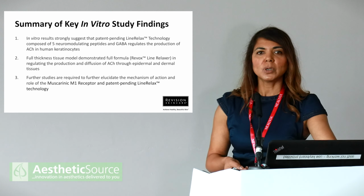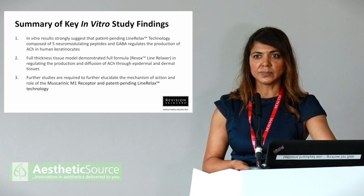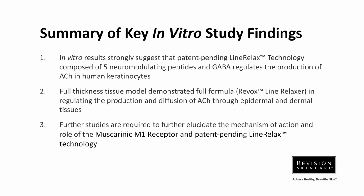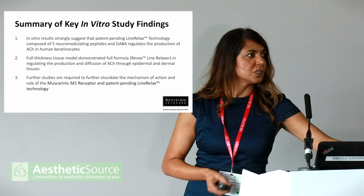So who treats hyperhidrosis here with toxin? And where are you injecting your toxin for your hyperhidrosis? Are you going into the muscle or are you going into the dermis? So can you imagine what we might be able to achieve with something that works on the skin, which is where the sweat glands are, with a topical? I mean, the future is bright with this product.